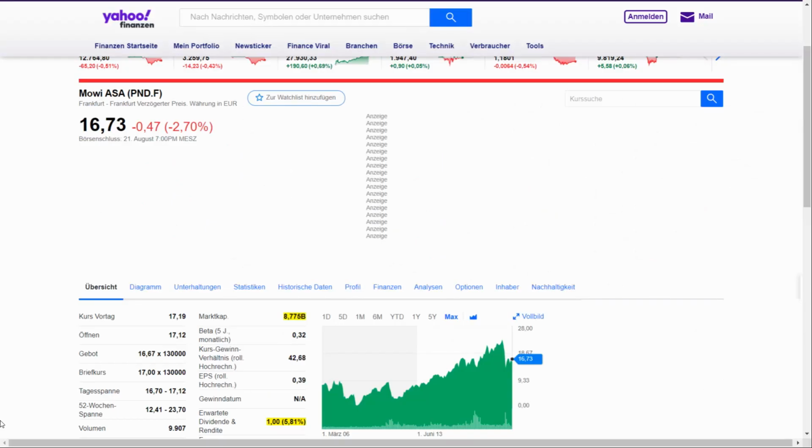And Mowi right now has a market capitalization of 8.77 billion euro, with a very nice dividend of 5.81%, which was delayed in the depth of the pandemic. But overall, and also in the past, they are a very good dividend payer, and one of the few European companies which pay their dividend quarterly. Normally in Europe, the companies pay just once a year. So with Mowi, it's a little bit different.